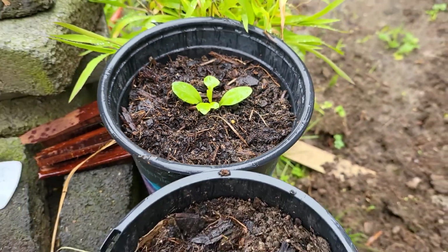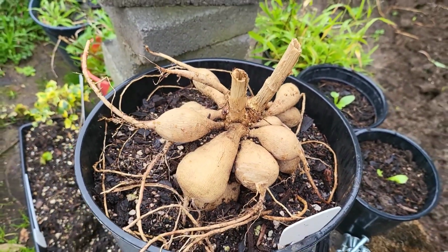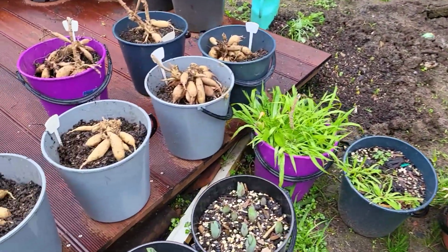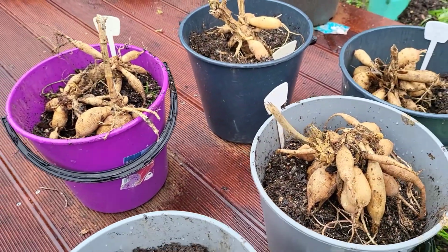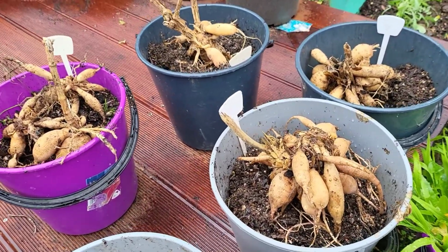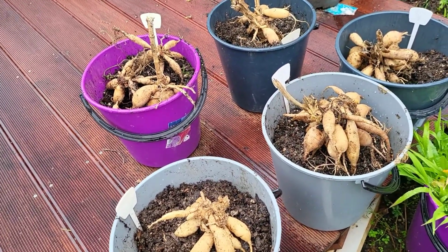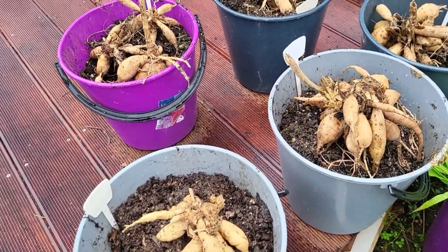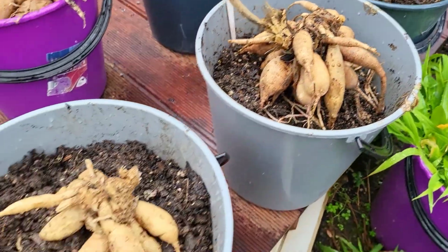Okay guys, so finally I'm done lifting my dahlia tubers. As you can see, they are all looking very good, and I'm just very happy that I didn't see lots of gall. Though I found actually 2 of my dahlias, unfortunately, that they have gall, but luckily they were also in the pot, so I was able to minimize the spread of the disease, the gall bacteria. So I'm just happy to see that all of them here are all looking good.